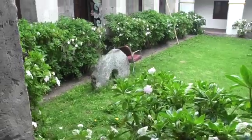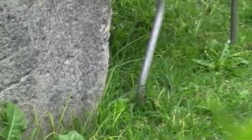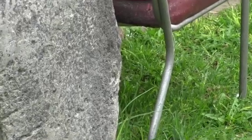It looks like some kind of grinding wheel. See down there those lines? That may be the remains of the original surface.